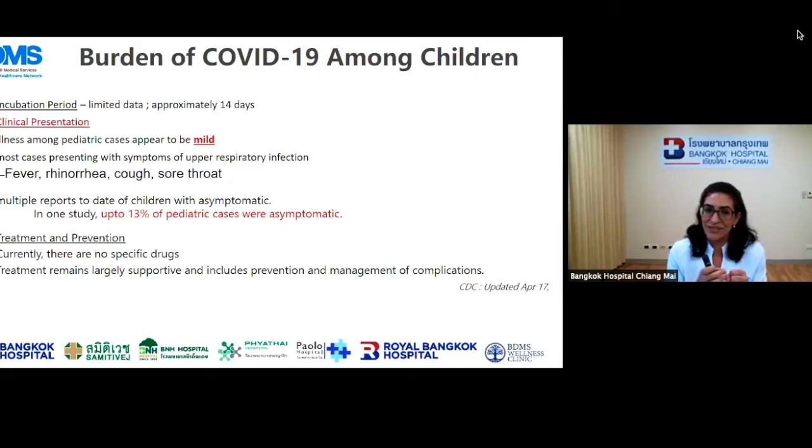Because of the limited and fewer cases, there's no clear-cut incubation period, but it's still believed to be approximately 14 days. And of all these cases that have been reported, there has been a strong correlation with someone in the family being diagnosed with COVID-19 prior to these children being sick. So it's very important to know that it tends to be adults in the family who contract COVID-19 and pass it on to their children at home.